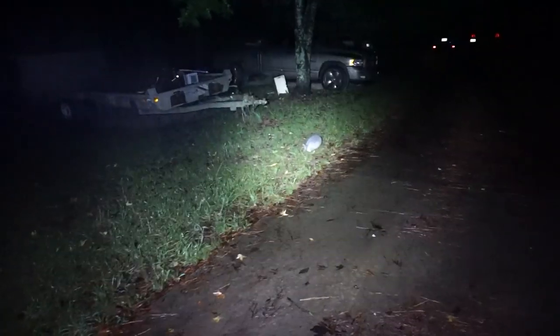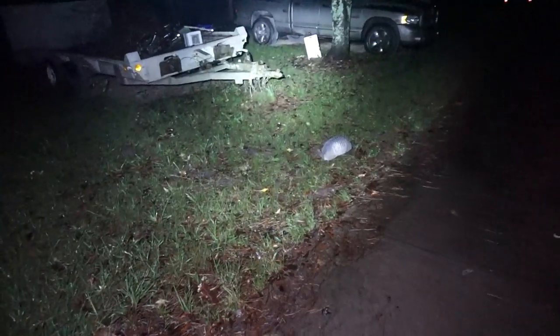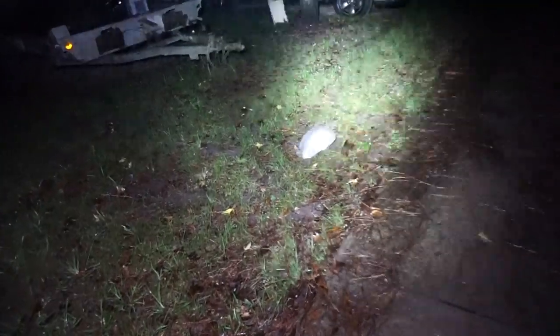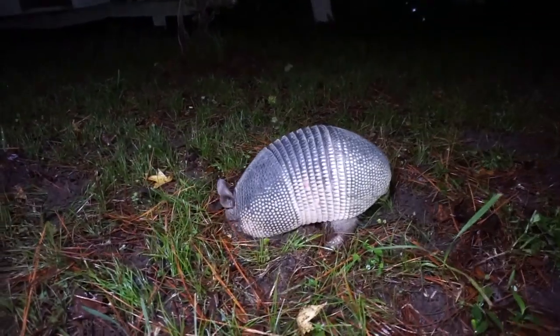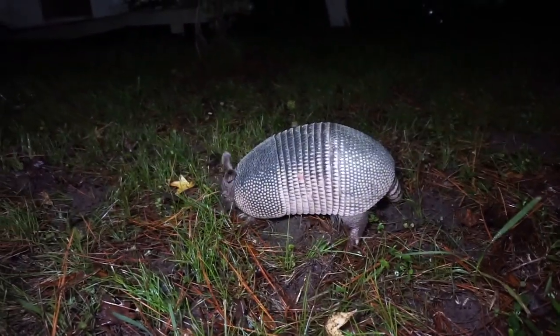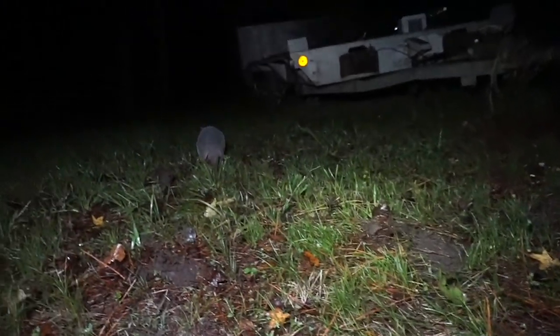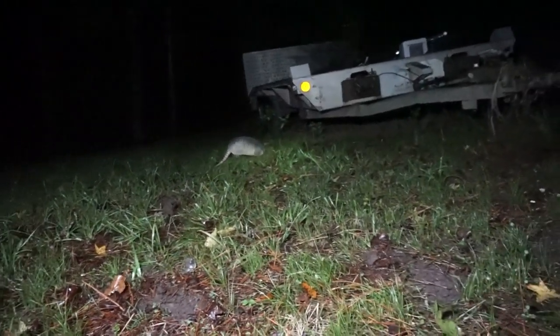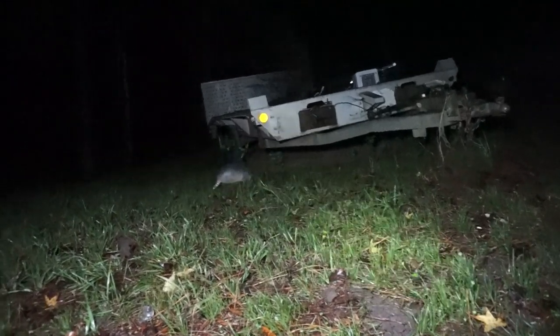Check that out. The resident yard armadillo's hanging out. Wonder how close he's going to let me get. Hey, buddy. Dug up the yard quite a bit right here. He doesn't seem terribly concerned about my presence at all. Well, they don't have very good eyes. Anyways, try not to tear up the yard so much, you little stinker.